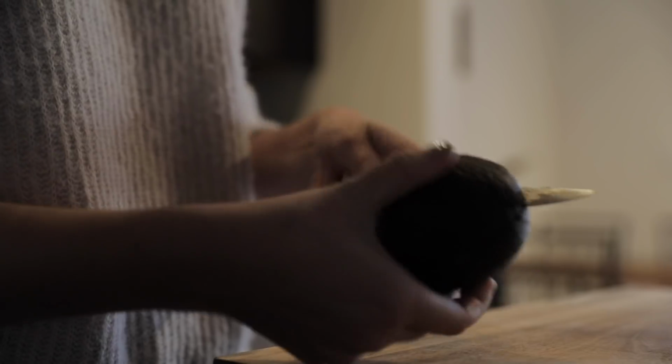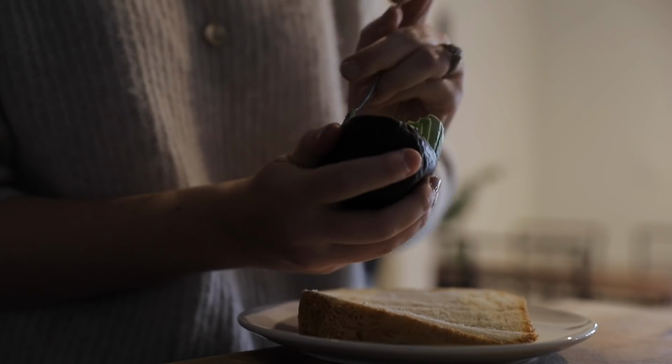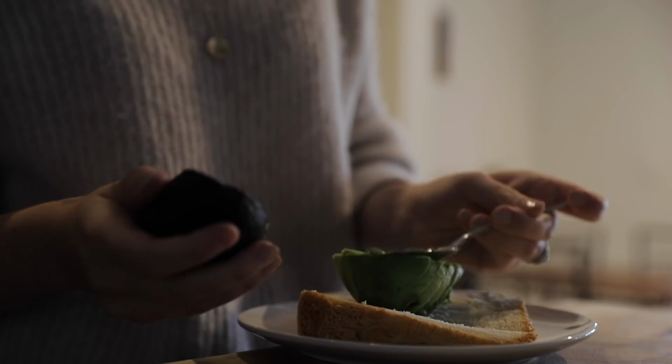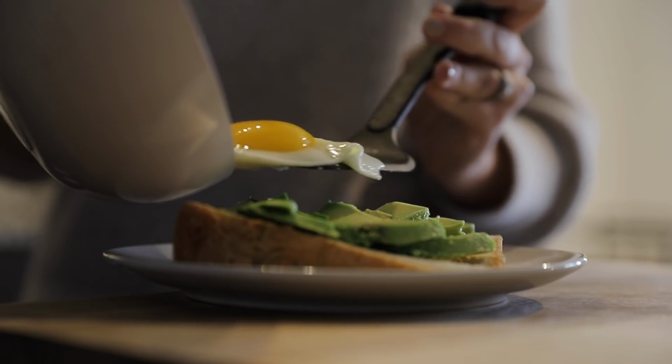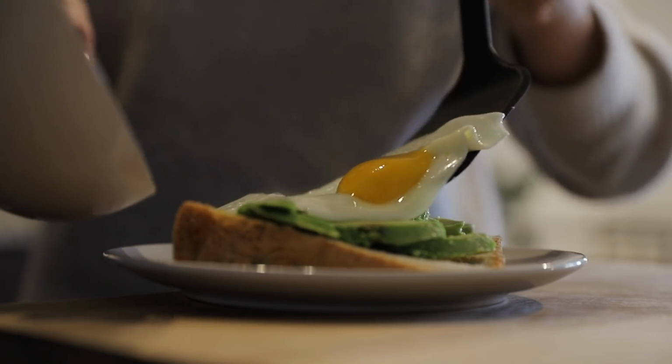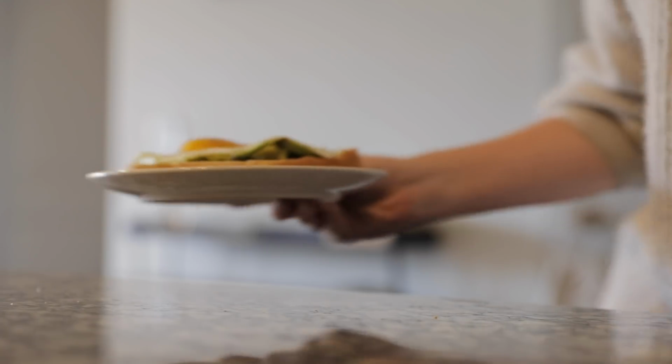And while those cooked, I got out my avocado and began slicing it. I usually create the slices inside of the avocado and then just scoop it out over the piece of bread. It's definitely the easiest way I found of doing it. And just as I finished that, my egg was ready to go, and I have to say, it came out perfectly. And then I finished things off by grinding some salt and pepper on top of it.